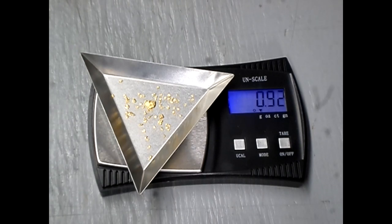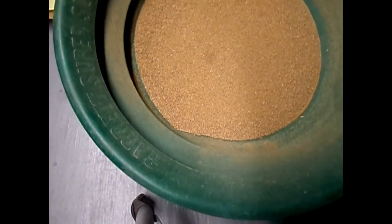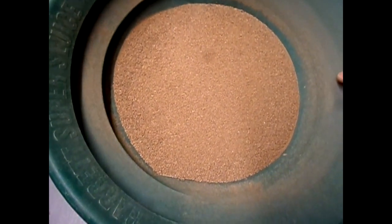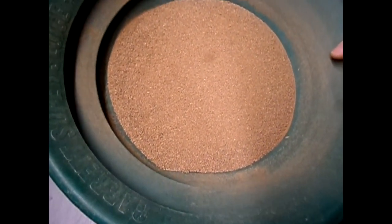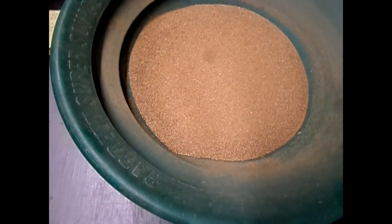And I still have to deal with all of this. Let me zoom back out here. I still have all that to deal with, and there is gold in it. I saw a few pieces on top and picked them out with the tweezers and added it to that. So that's pretty cool. 0.94, almost a gram already.